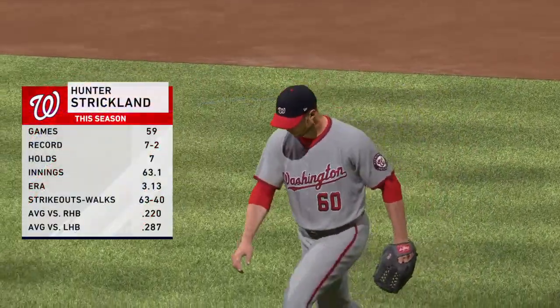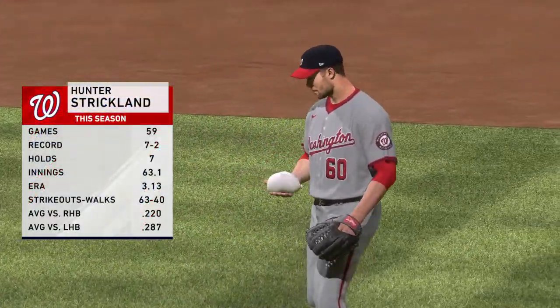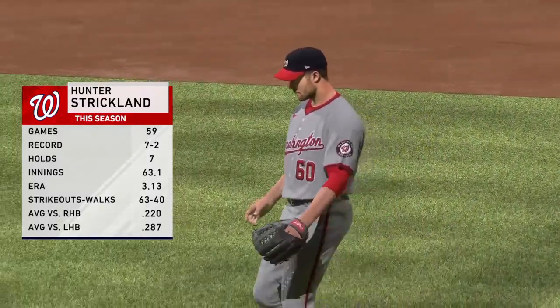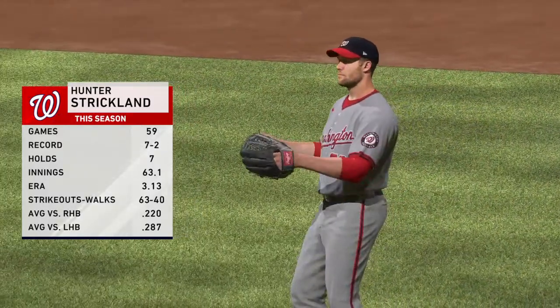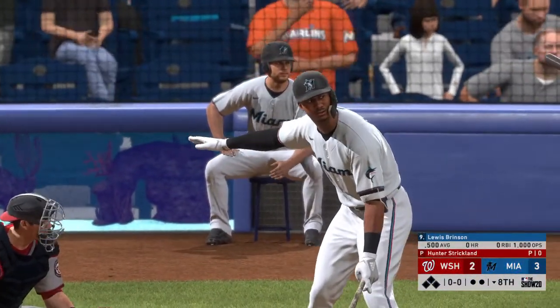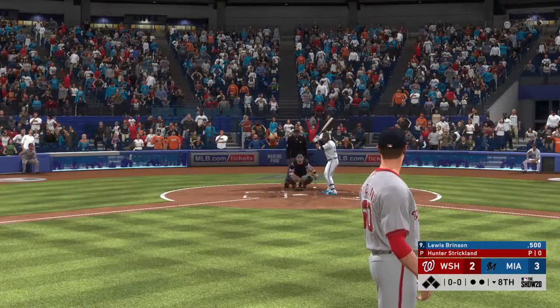Hunter Strickland is on out of the bullpen now as he gets to work in his 60th game of the season. In now, Lewis Brinson, and he's getting his first plate appearance here in the 8th after entering off the bench just a little bit ago.